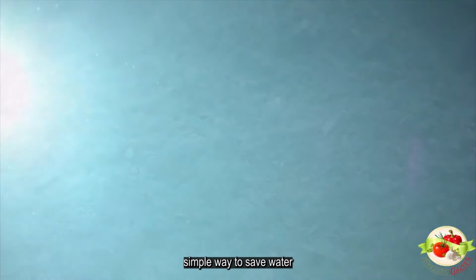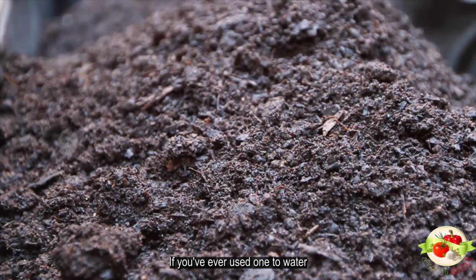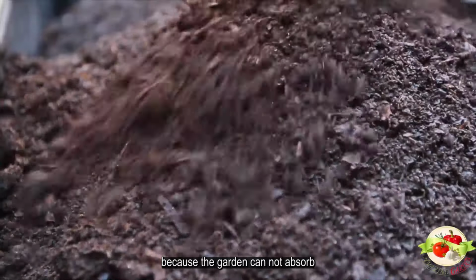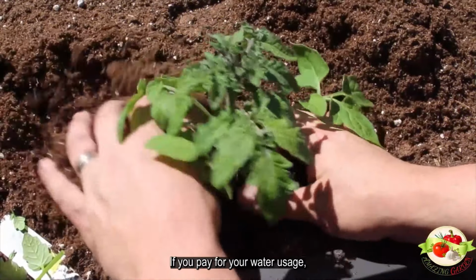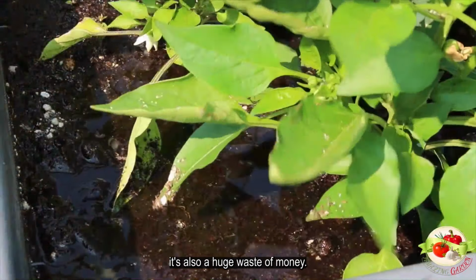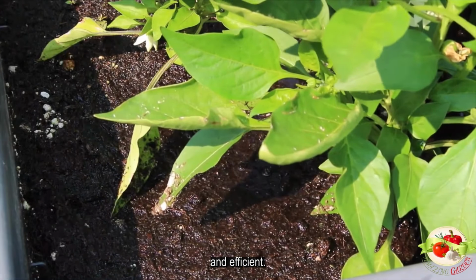A second simple way to save water is to stop using sprinkler systems. If you've ever used one to water your garden, you know how much water is wasted. Because the garden cannot absorb so much water at once, it runs off the side and is essentially wasted. If you pay for your water usage, this isn't just a waste of water. It's also a huge waste of money. Consider drip irrigation systems, which are far more effective and efficient.